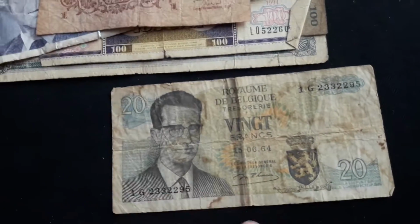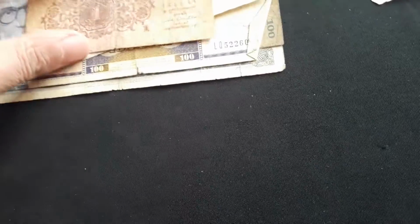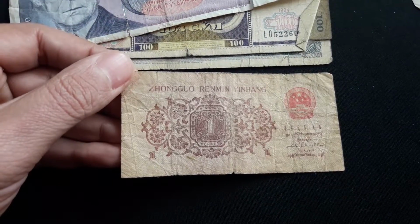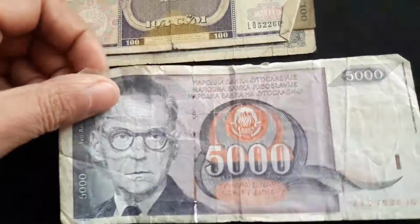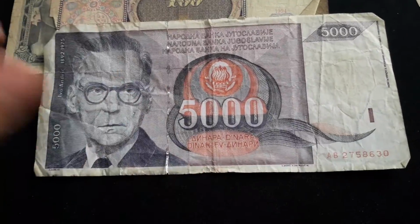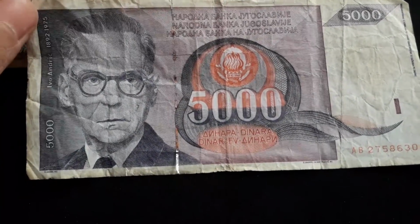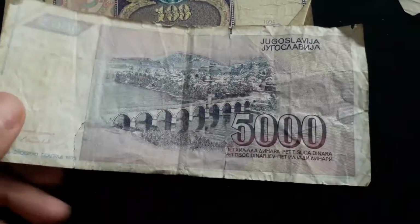This is a common one from Belgium, 20 francs. The Atomium in Brussels. Here we have a Chinese one from 1982, one Jiao. Back to eBay. This is the start of the hyperinflation years from Yugoslavia, 5,000 dinara. I believe the highest denomination was in 1994, 1995, the 500 billion, if I'm not mistaken. So yeah, pretty worthless.